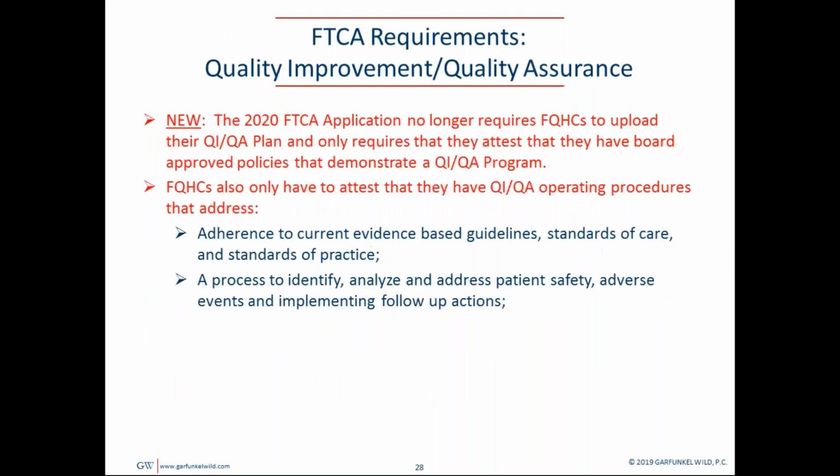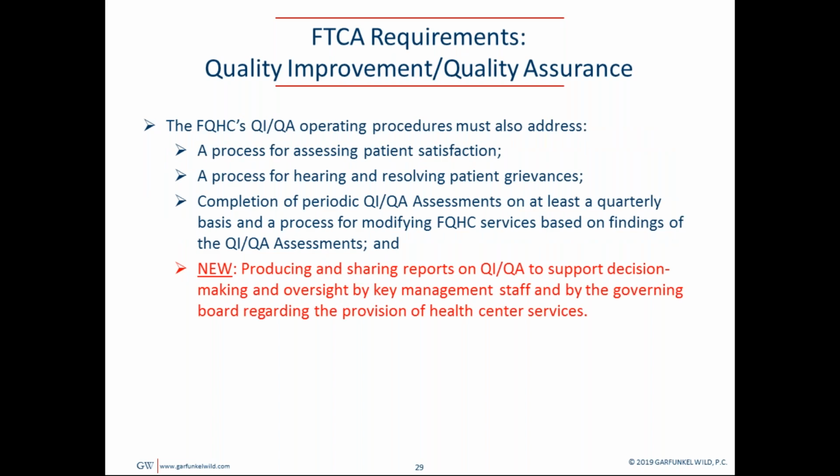Moving to QA, since we talked about it. So new this year, every year you are required to upload your plan, and this year you don't have to do that. You are only required to attest that you have board-approved policies that demonstrate a QI/QA program. And you have to attest that you have QI/QA operating procedures that include adherence to current evidence-based guidelines, standards of care. You have a process to identify, analyze, and address patient safety, adverse events, and implementing follow-up actions. Your procedures also have to include a process for assessing patient satisfaction and for hearing and resolving patient grievances. Your procedures have to include completion of periodic QI/QA assessments on at least a quarterly basis, and for modifying services based on findings of the assessments.